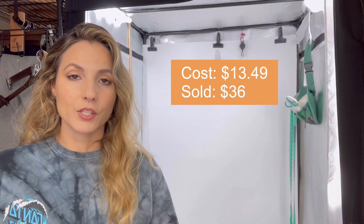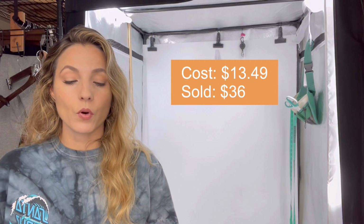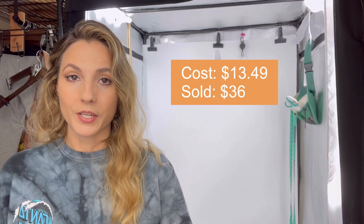However, it didn't sell for as much as I thought it would. If you look at comps for the Define jacket, the comps are kind of all over the place depending on the colorway. But this one I thought would sell closer to 60. However, it only sold for $36. So not as much as I was hoping, but it was definitely a quick turnaround. And I picked it up for only $13.49.